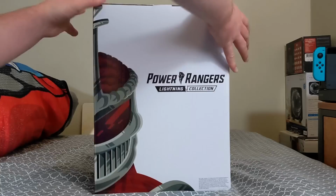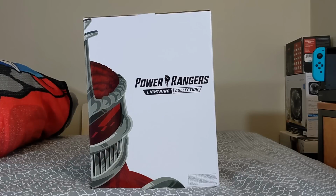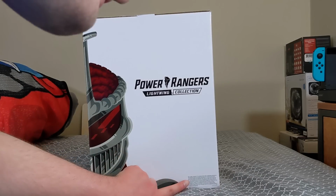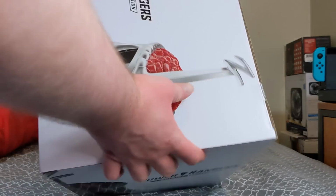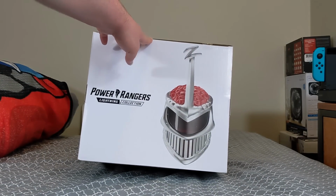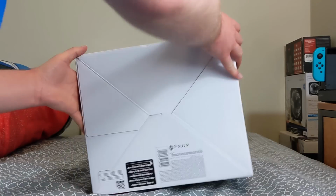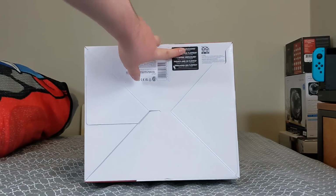Very, very cool. And on the other side, keeping in theme of the helmets, it has the continuation of the artwork from the front. And what does it say down here? Assembly required. So you are going to have to build it a little bit, but that's to be expected. It's a little heavy, because it is a pretty hefty helmet. So there's the top of it with a render. And on the bottom, you just get the barcode and stuff. And they tout that this is part of their plastic-free packaging initiative.